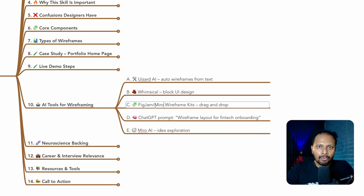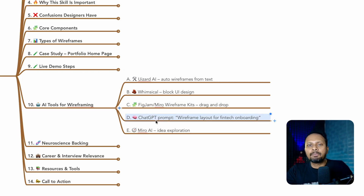Miro AI will build you a user flow. If you have a paid version of Miro, you can use Miro wireframes and prototypes very easily. Previously it was free, but now they've made it subscription based. Okay, you can check that. And also ChatGPT prompts can help you to do it.